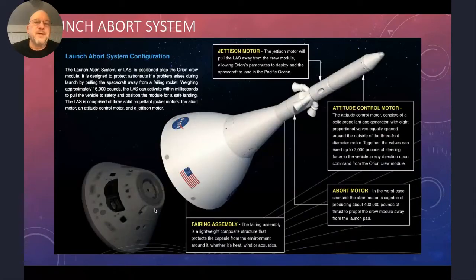Launch abort system. Again, more propulsion on things here. It's kind of interesting. So the basic scheme is fairly similar to what we saw on the Apollo series. And down at the bottom, you'll see there's a fairing assembly that covers the Orion capsule, and that gives it structural protection as it goes through the early part of the atmosphere, and protects it. And so that helps quite a bit.